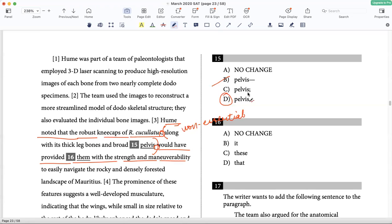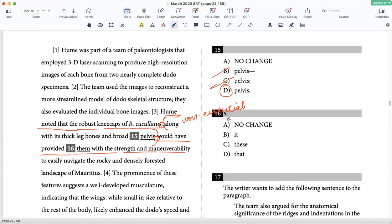And I can't use a semicolon because a semicolon separates two independent clauses. So D. Now here I need to choose the correct pronoun, right? And I'm referring to R. cucullatus, the bird. So I'm using the singular. So I need to use the singular pronoun it, right? I can't use them or these.